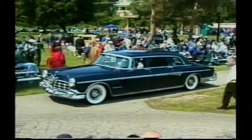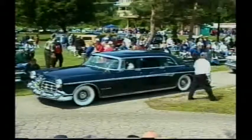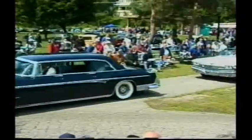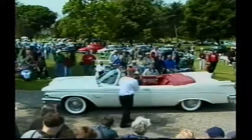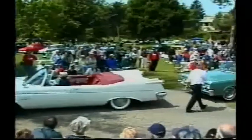This car was continued for 1956 with styling alterations, and then Chrysler decided that it was too expensive to build here in the United States, and the next Crown Imperial limousines after the 56 model were built by Ghia in Italy. This one is a 60 Imperial Crown. This is Peter Rock from Grosse Isle, Michigan. Gorgeous car, Peter. Don't move. Just stay where you're at.